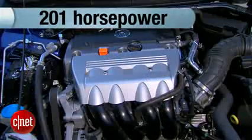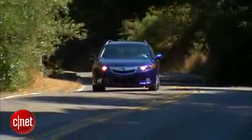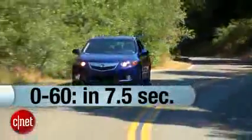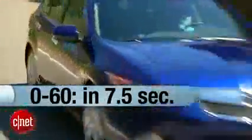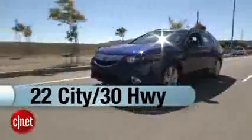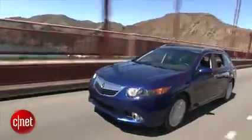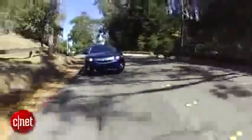201 horsepower, 170 foot-pounds of torque. Moves this 3,600-pound car to 60 in a perfectly fine 7.5 seconds, but perfectly fine. The MPG on this car is a meh for a 4-cylinder, 22/30. As you've noticed, there's not much more conventional a car on the road than this guy. 5-speed automatic, 2.4-liter 4, front-wheel drive, blah-de-blah-de-blah.